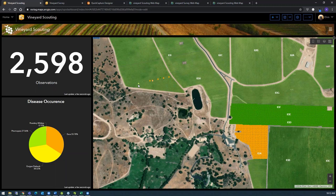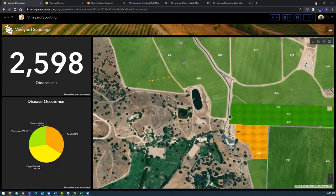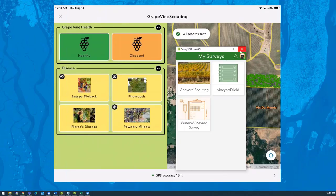Charlie talked to you about Survey123, which is a form-centric data collection method, allows you to basically transform your paper form into a digital technology to collect information in a form-centric way. It's used for regulatory purposes. It's used for all types of inspection. In this case, we're going to use a survey to go out and inspect those diseased vines. So I'm going to go ahead and switch over to my survey form. Let's bring that up and show you precisely what that workflow looks like.